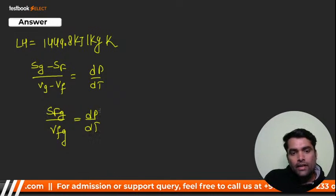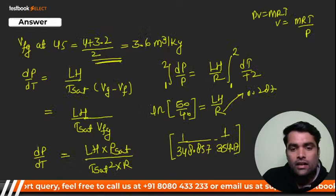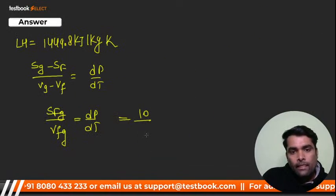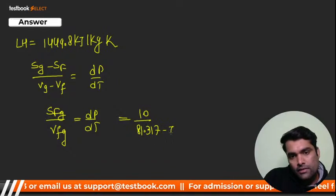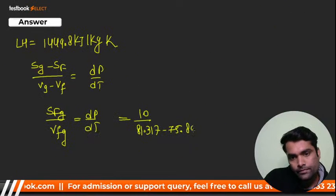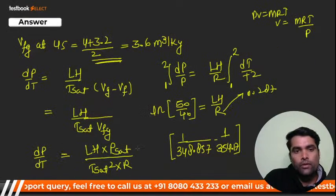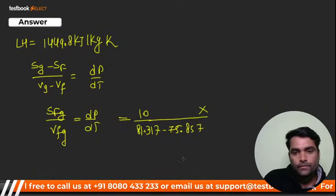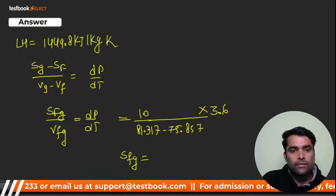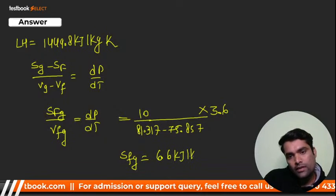So my dear, dp by dt, so how much will dp come to? 10, and we will take the whole difference. The difference of what? Of both. 75 minus 81.317 minus 75.857, multiplied by VFG. How much is VFG? That we have already calculated, 3.6. So my dear, now you'll get SFG, and that will come around 6.6 kilojoule per kg Kelvin.